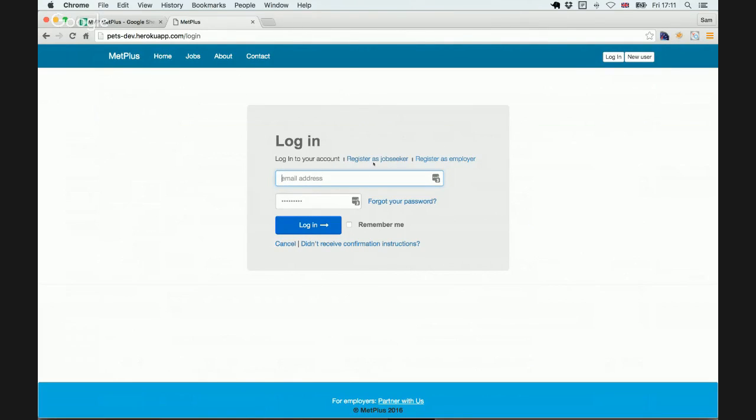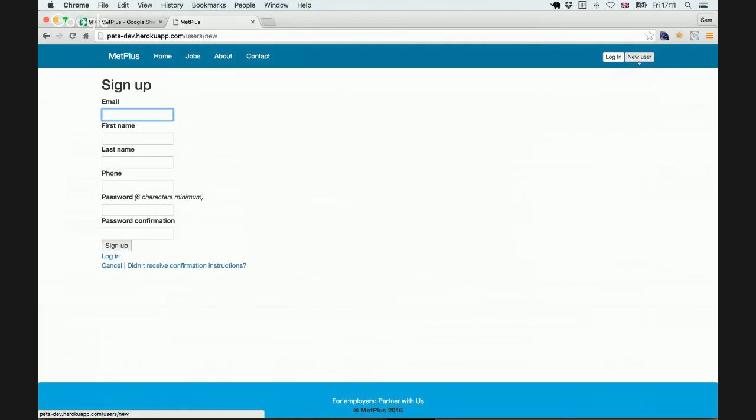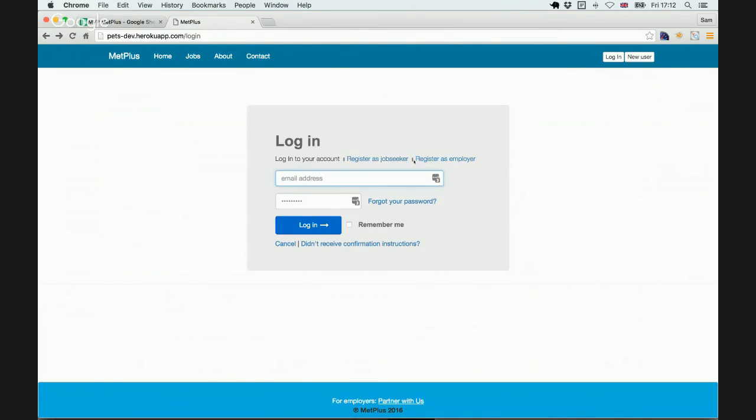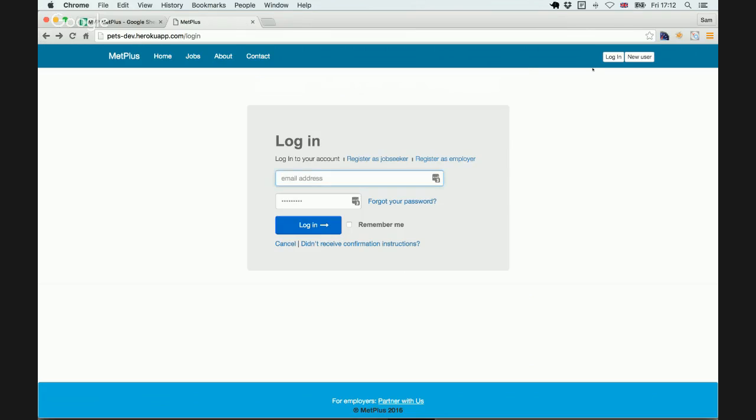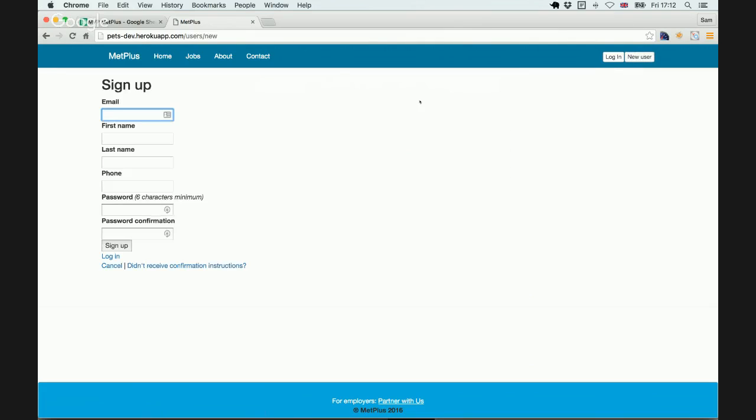Oh, that's nice. There's the register as job seeker. I guess a new user goes there. Okay, I guess I'm a job seeker. So, oh dear, that's not great. I guess I will go straight into new user there. Let's do that with my personal email.